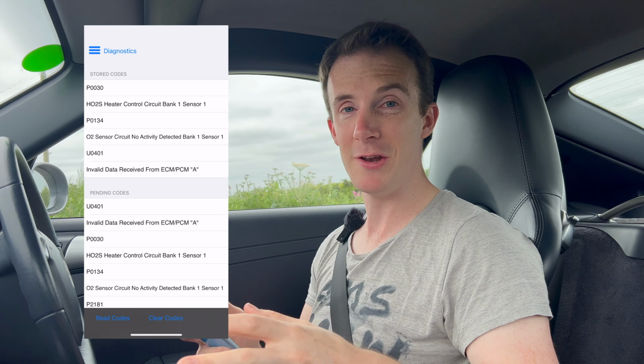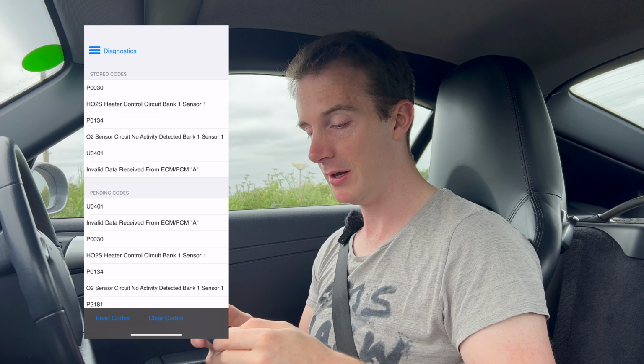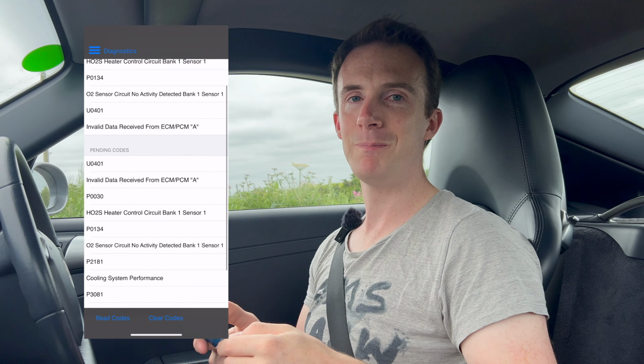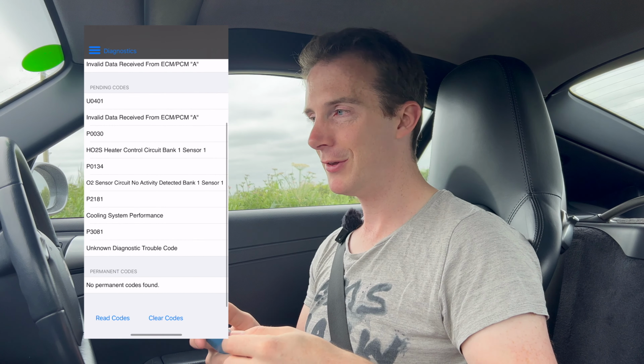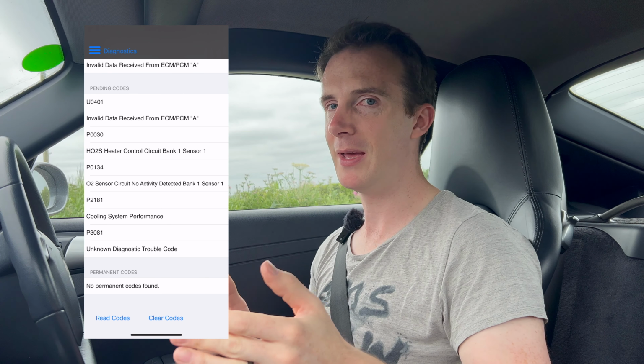And hopefully between us and with some comments from you guys, we can get a better understanding of what we think is wrong with this. O2 sensor circuit, no activity. Well, that's a Lambda sensor. So that could be why the engine management light is now permanently on, and before it was just intermittent, depending on this heater control circuit.